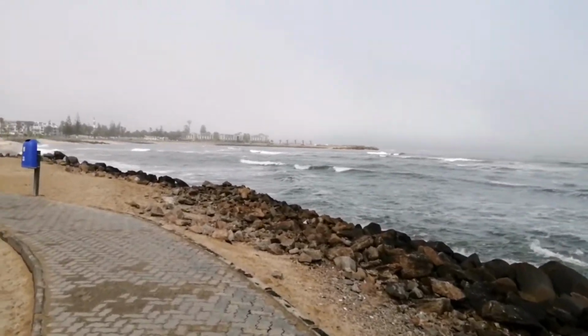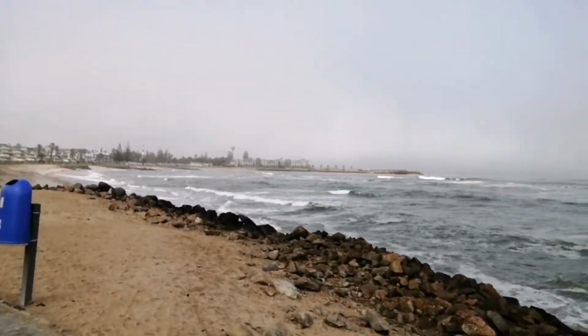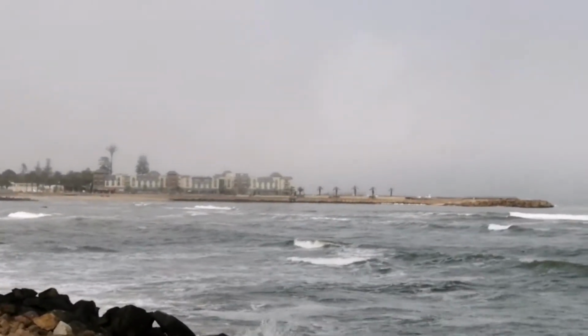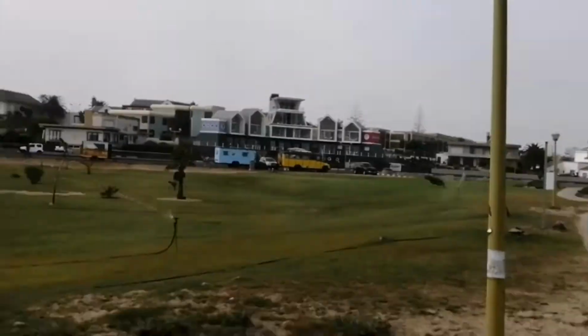Closer to our ending point. We are closer to Strand Hotel. That's Strand Hotel right there. Right there, that's Strand Hotel. That's where we are going. And yeah, we are almost there.